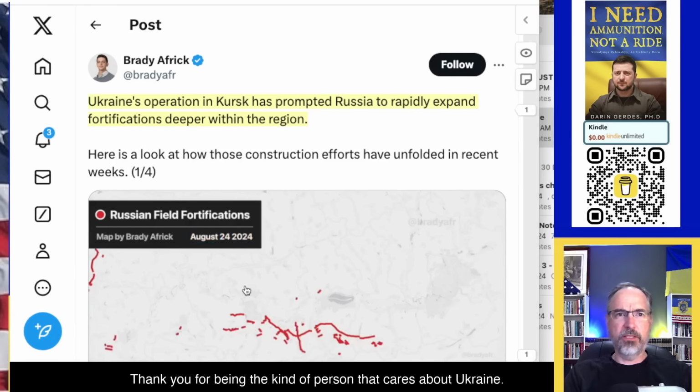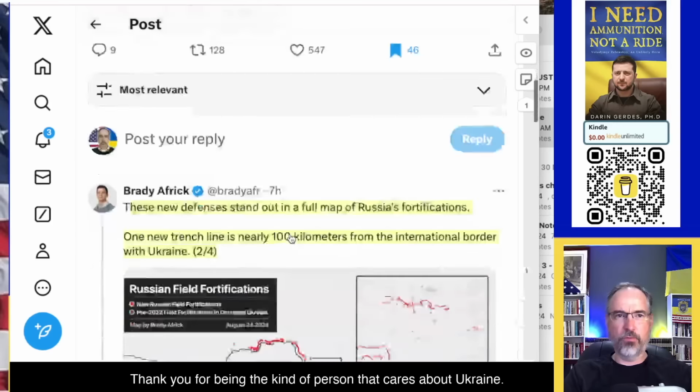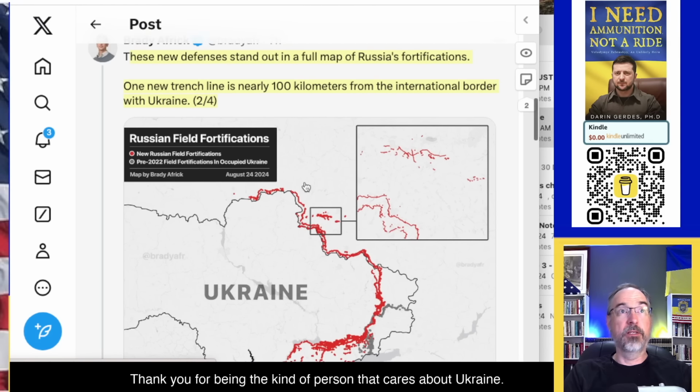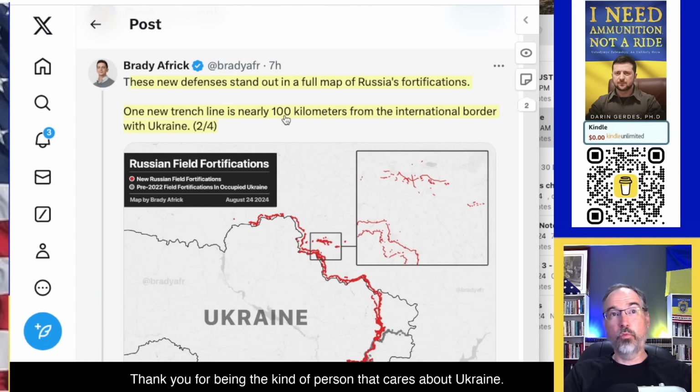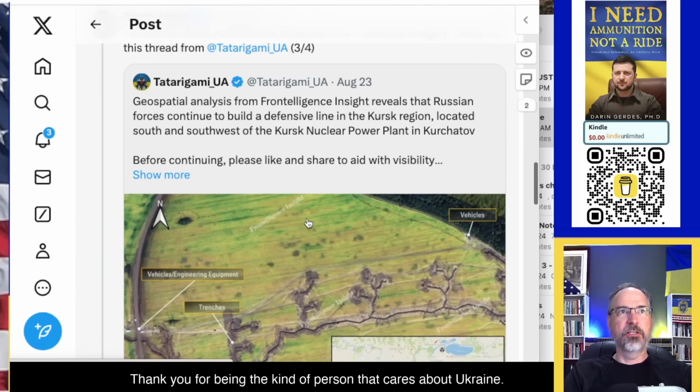Okay. Speaking of red lines, we're going to look at these trench lines here. So these are trench lines, and of course they're not in red in real life, but if you look at the trench lines mapped out, you can see where Ukraine has pushed in, just because of the trenches built around that and some distance from it. One new trench line is nearly 100 kilometers from the international border with Ukraine. And this is what it looks like from space.